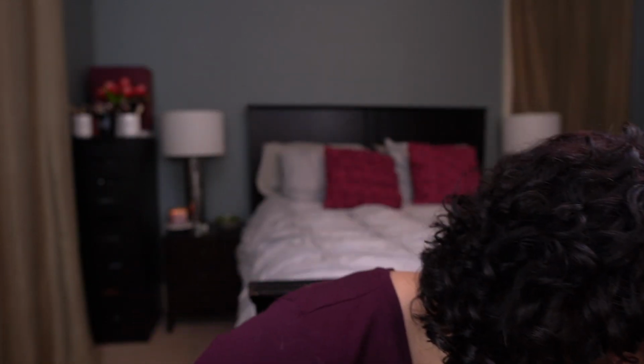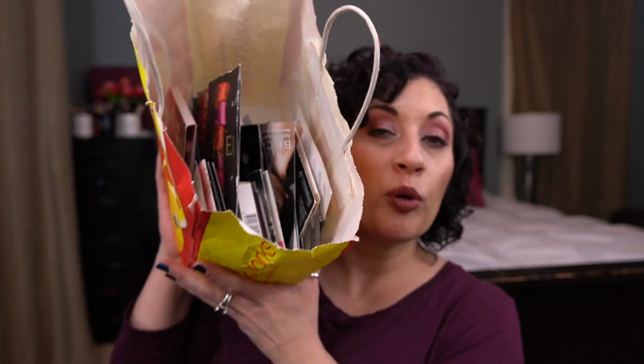Okay, so we're picking 10. Here's my bag. So no brow or lip products allowed. I'm saying no to brows because I have this, and this will take me forever to use.